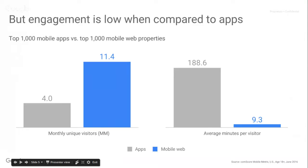let's look at a 2016 study by comScore, which looked at the top 1,000 apps and the top 1,000 mobile websites. What you're looking at here are the results. Websites are represented in blue and apps in gray. What's clear is that websites, if you look at the left-hand side, have far more visits per month, a reflection of the discovery, but the gap in engagement is far higher. If you look to the right, the average number of minutes in apps far surpasses that of websites.